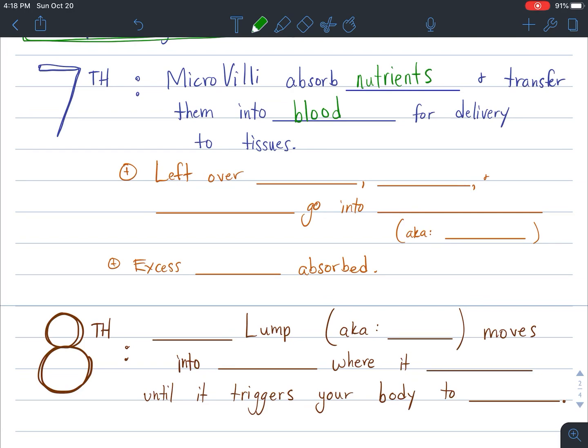Okay, well, guess what? All that leftover, the stuff that's not transferred into your blood, that's stuff called fiber. That goes on through. What else goes on through? Water goes on through. And also dead cells. So, we got to get rid of those dead cells. Somehow, our body's not going to take those back up into our blood to deliver to our tissues. So our leftover fiber, water, and dead cells go into our large intestine, which is also known as your colon.